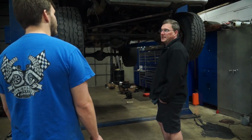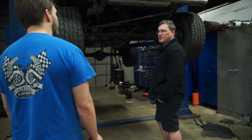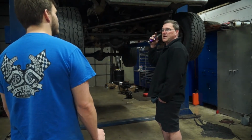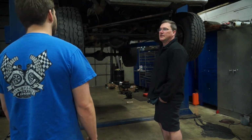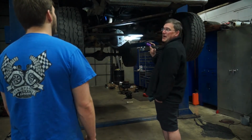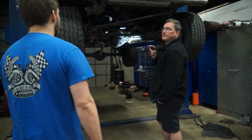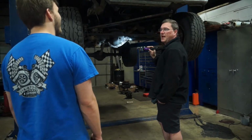Gotcha. So more than likely, when it was bored 30 over originally, they probably mixed up 5 and 7 wires and it fuel washed those cylinders when it was being broken in. So it just eroded them out prematurely. That's my theory. So you stuck that engine in there and said, "Hey, go drive." Yeah, go drive around while I figure out what happened on the other engine.